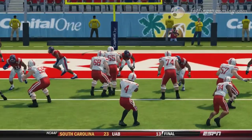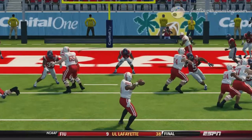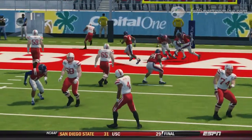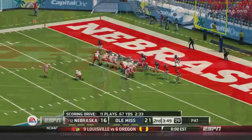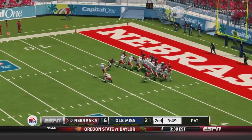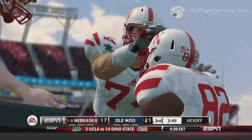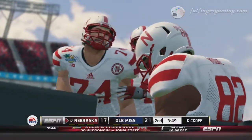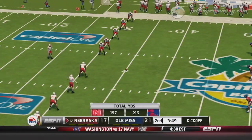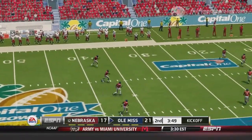A good football team has to consistently be able to capitalize when they're in the red zone. And he converts the extra point. So an 11-play, 71-yard drive, and they come away with 7 points. The score now, 21-17. Nebraska gets set to kick this one away. Excellent kick.